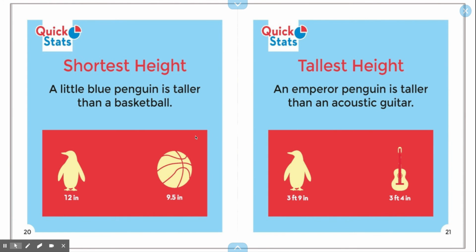A little blue penguin is taller than a basketball. This is the shortest height of a penguin. These are quick stats or quick facts. The tallest height, an emperor penguin, is taller than an acoustic guitar. So they can be as small as a basketball or taller than a guitar.